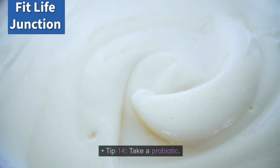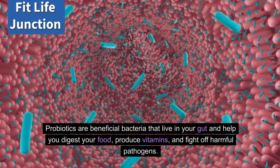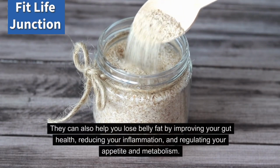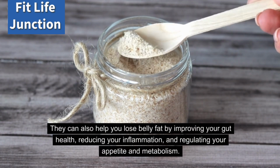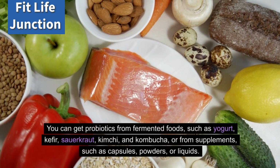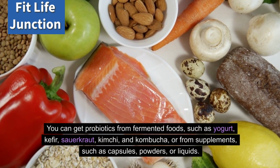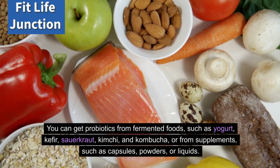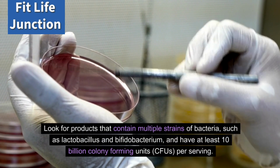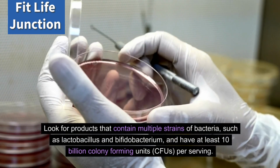Supplement tips. Tip 14. Take a probiotic. Probiotics are beneficial bacteria that live in your gut and help you digest your food, produce vitamins, and fight off harmful pathogens. They can also help you lose belly fat by improving your gut health, reducing your inflammation, and regulating your appetite and metabolism. You can get probiotics from fermented foods, such as yogurt, kefir, sauerkraut, kimchi, and kombucha, or from supplements, such as capsules, powders, or liquids. Look for products that contain multiple strains of bacteria, such as lactobacillus and bifidobacterium, and have at least 10 billion colony-forming units, CFUs, per serving.